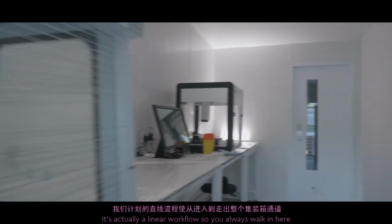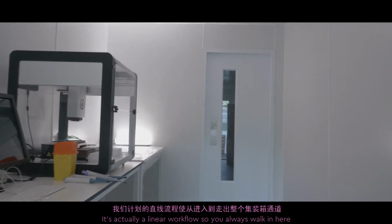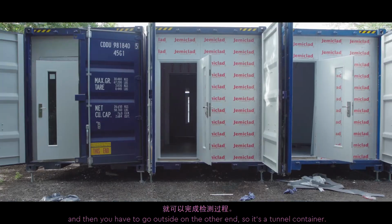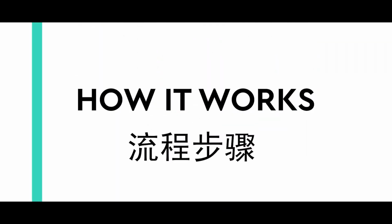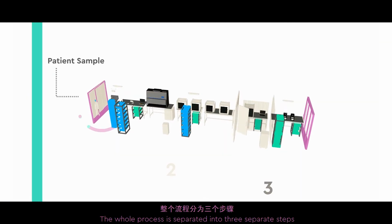And it is actually a linear workflow. So you always walk in here and then you have to go outside at the other end. So it's a tunnel container. The whole process is sort of separated into 3 separate steps.